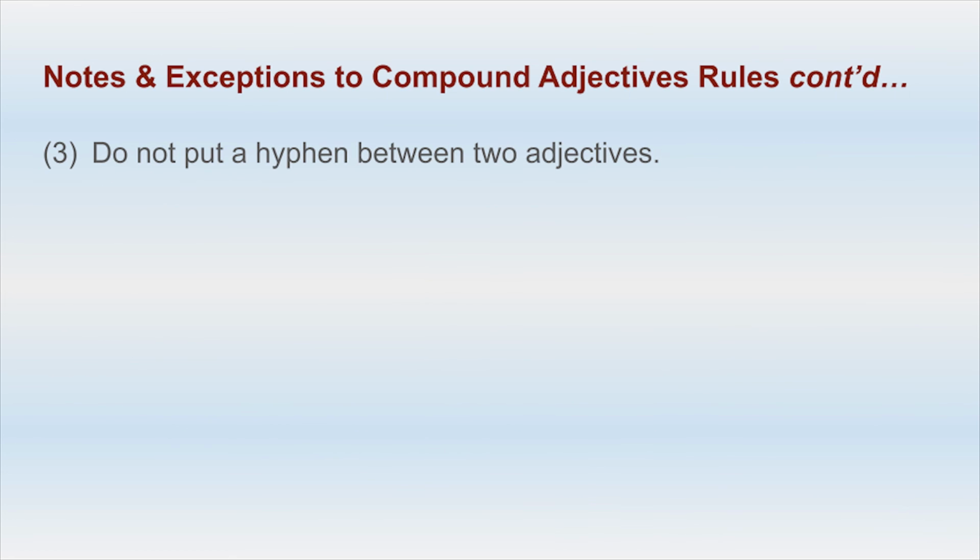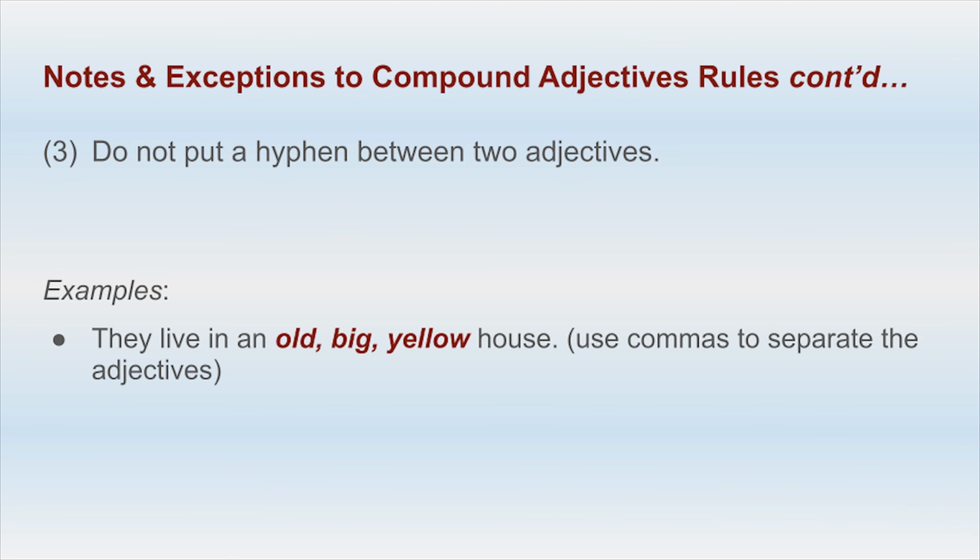Number 3, do not put a hyphen between two adjectives. For example, they lived in an old, big, yellow house. We do not put hyphens between old, big, and yellow. They are all adjectives describing the house, so we use commas to separate them.